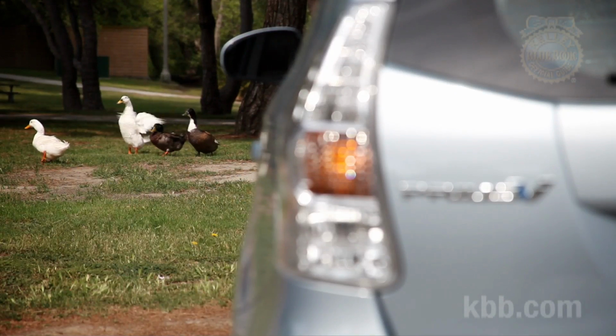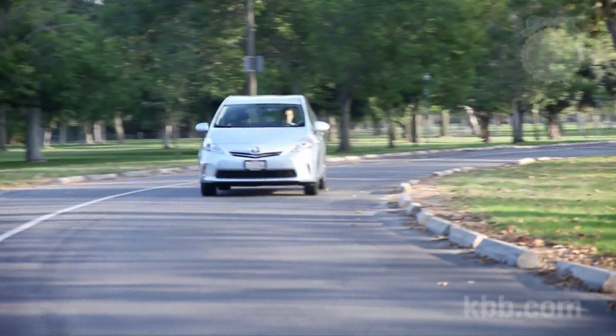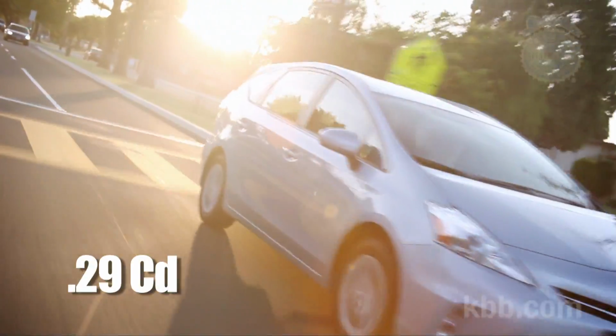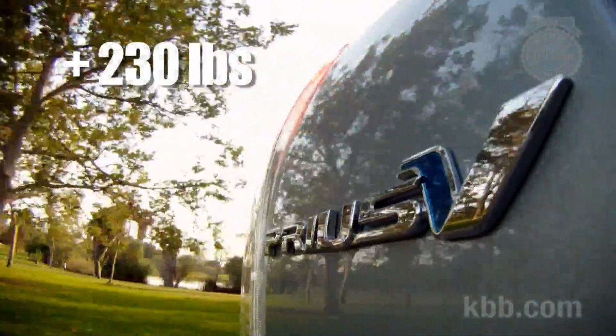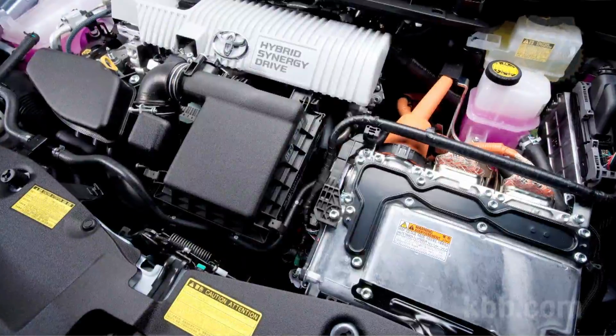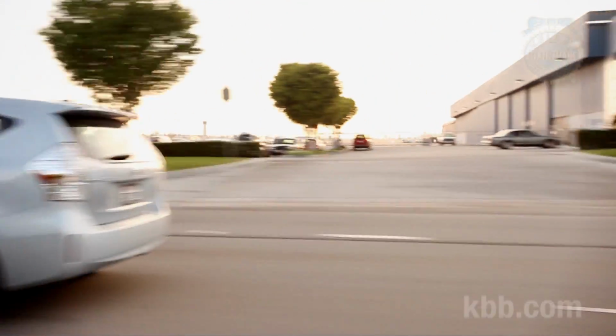Given the Prius V's bulkier shape, it's not surprising that it's less aerodynamic than a regular Prius. Still, a 0.29 drag coefficient is pretty good. The size bump also increases weight by 230 pounds versus the roughly 3,000-pound Prius. Since both vehicles share the same hybrid powertrain, we can't be surprised that the weightier Prius V is slower to accelerate. 0 to 60 times take a leisurely 10.4 seconds, while the Prius V tops out at 103 miles an hour versus the Prius's 112. Keep all of that in mind if Johnny Tran ever challenges you to a street race.